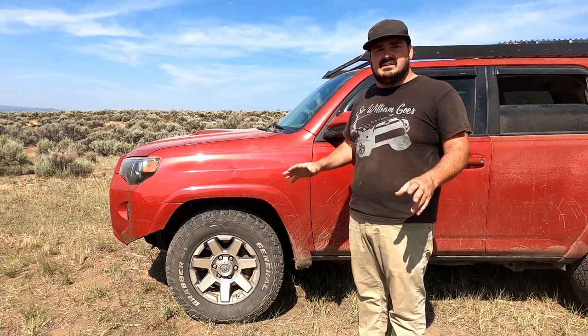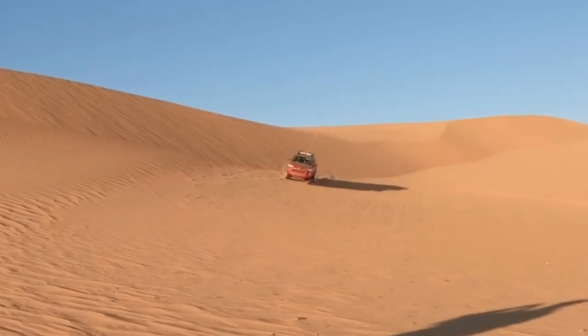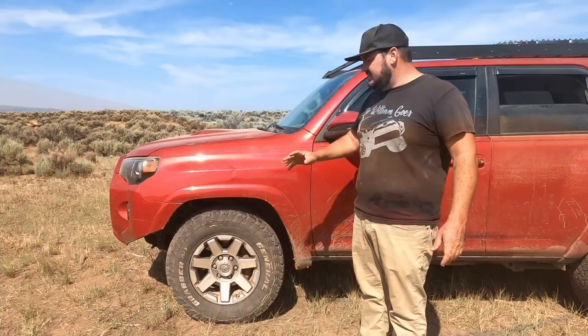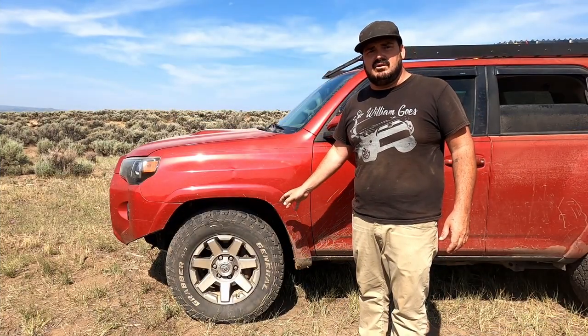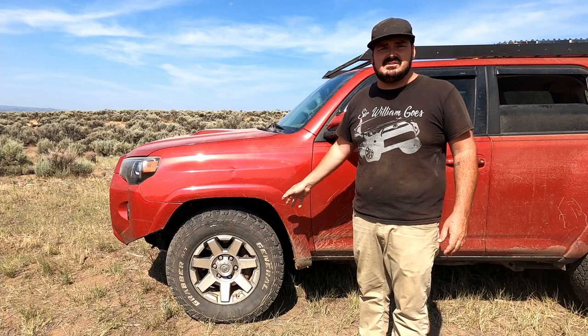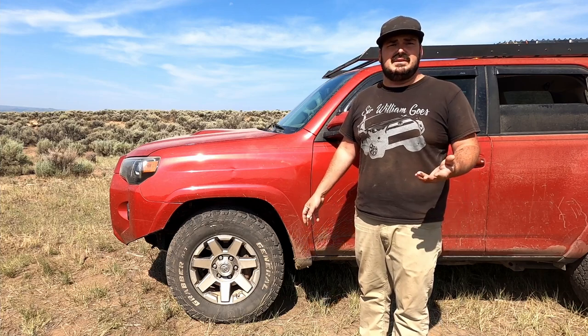In loose sand, such as the beach or sand dunes, when you properly air these down, this is a phenomenal tire. This thing got me all throughout the sand dunes of Oklahoma. It's gotten me all throughout the beaches of Outer Banks. So it's definitely a good tire in the sand, as with the BFG.